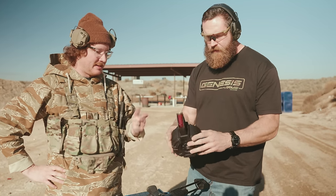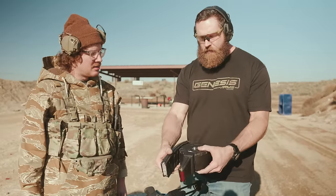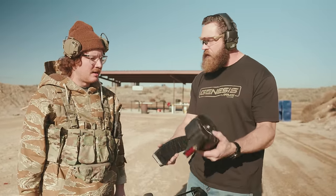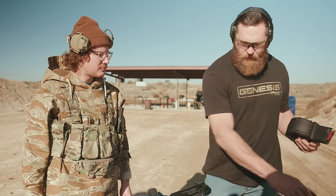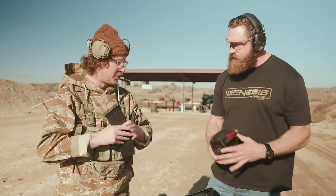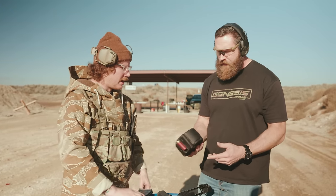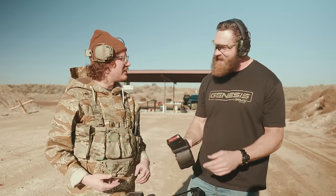I almost like that more than this, just because of the length. Yeah, so going prone, you're gonna be able to get a little bit lower. It's a little more maneuverable, even though it's wider. For bag storage, you might run a 5 rounder in the gun. It's easier to store these on your person, obviously. But for a first mag, this is definitely the way to go. And it just looks cool, which is like 90% of the battle, right?